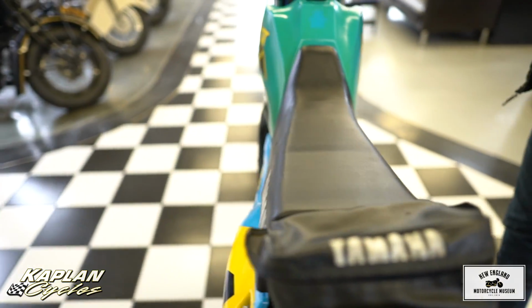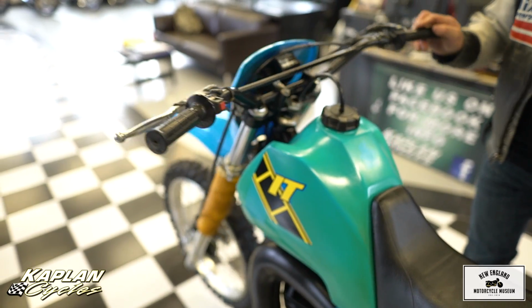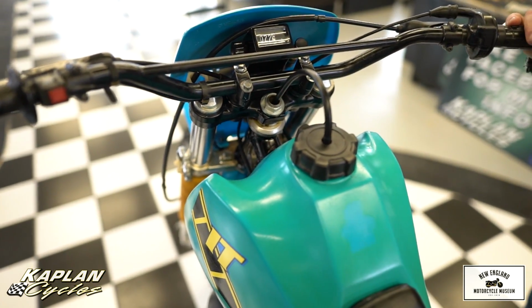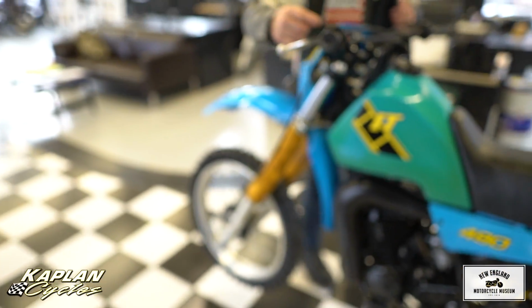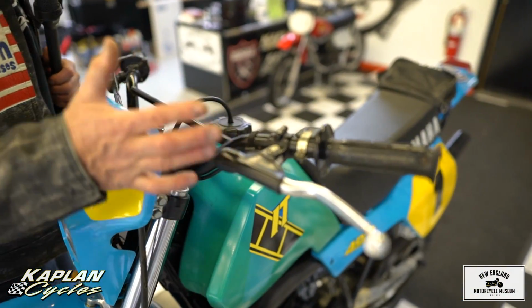Remarkable. In fact, this has the original handlebar grips on it and the original bars, which is something any decent woods riders know. The first time you hit a tree or drop it, these bars are toast. They're perfectly straight, as are the levers, and also the original rubbers, the original wire tie on the handlebar. Everything's 100% original up here.